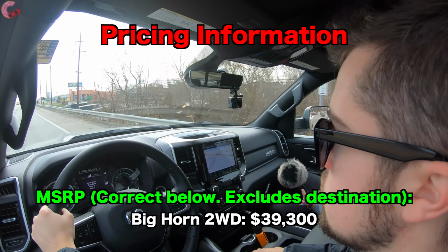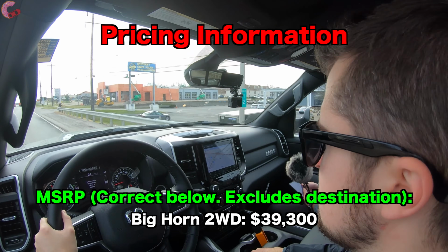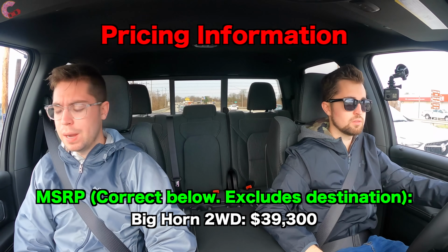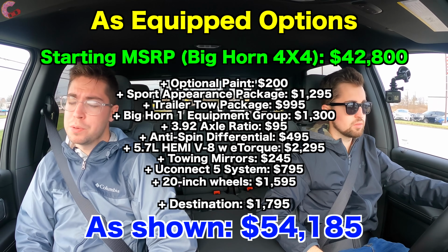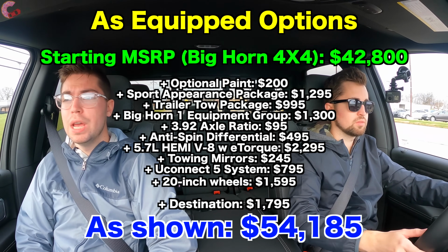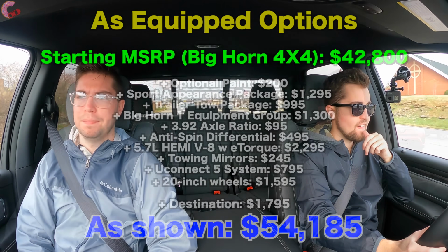As far as the pricing is concerned, we're looking at $37,390 as a starting point for the Bighorn. That is, of course, 4x2 and with no options. This model, as tested, does have quite a few of those options checked off. We also have the $1,795 destination charge, which brings us to $54,185 as tested.